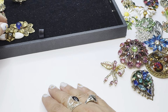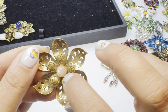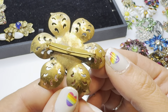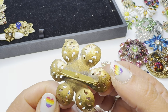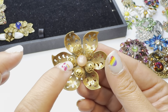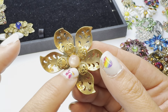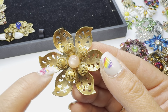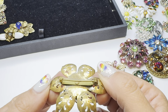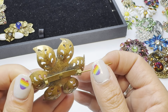This is another really pretty one. I love the little moon glow piece in the center. Super cute. This is unsigned. What I felt was interesting is when I was doing research on this piece, all of the ones that looked exactly like this might have had different centers. Some had rhinestones, some had other colors, some had faceted pieces in the center. They were all Koro. They all had the same leaves, the same inner leaves. This could be an unsigned, early Koro. So I thought that was interesting.